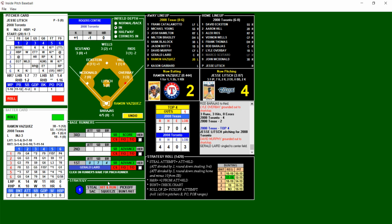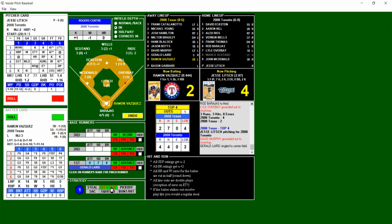Infield going to come in. We have a hit and run. So on a hit and run, that's going to be a +2 with above or below. So all ground double play ratings will get a -2. Base run ratings will get a +2. Home run and walk ratings are cut in half, rounded down for the batter. Lineouts are considered double plays, and if the batter strikes out, we'll resolve it as a steal for Laird.